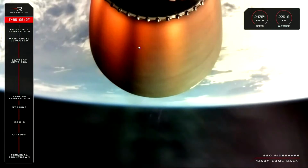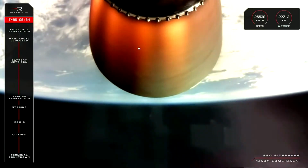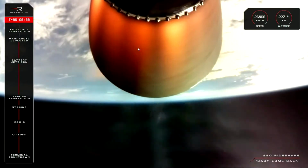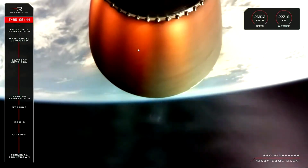Stage 2 propulsion holding nominal. Guidance is in terminal. 20 seconds remaining. Stage 1 main chute deployed. And confirmed on video. And that's confirmation from the team in Mission Control.